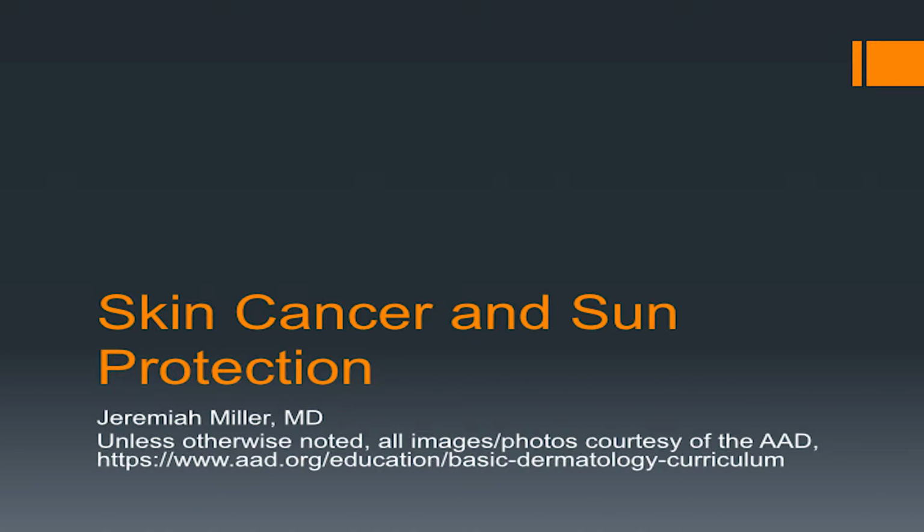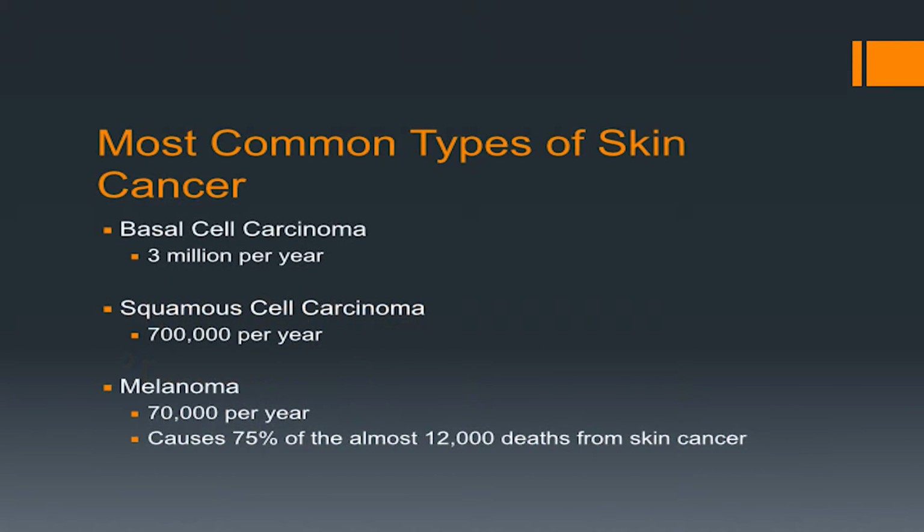And today we're talking about skin cancer as well as sun protection to prevent skin cancer. So the images in this talk are courtesy of the AAD, which is the American Academy of Dermatology. Otherwise, I'll note if it's from another source.